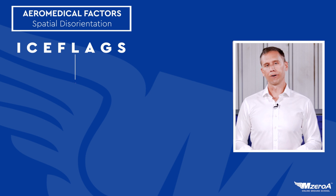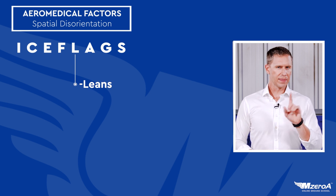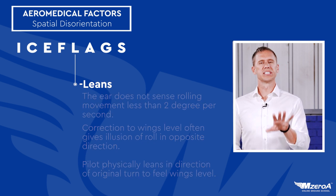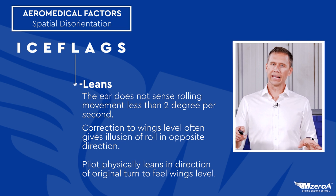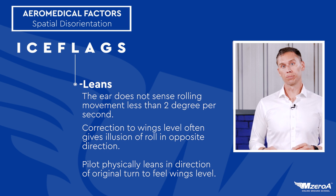The L in our acronym is the leans. In the leans, the ear actually doesn't sense the rolling movement. This is because it could be just such a slight turn, less than 2 degrees per second.